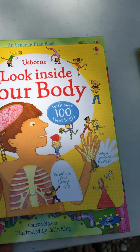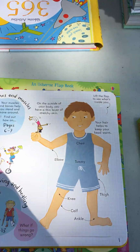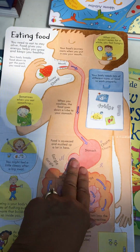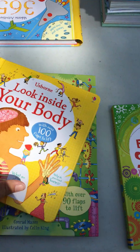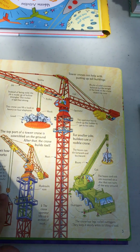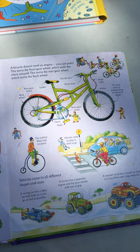We have many flap books. We have our Peek Inside series for little ones. Look Inside would be for older preschoolers and for younger elementary. And then we have our See Inside series. Every topic you can imagine, from your body to how things work, See Inside Famous Places, See Inside the World of Shakespeare, Look Inside Trains and the Jungle. You name it, we have got a book for your kids' interest.